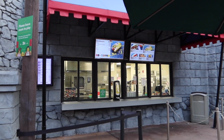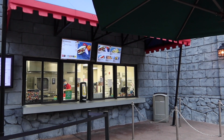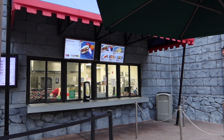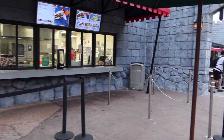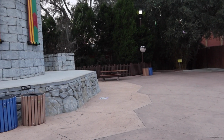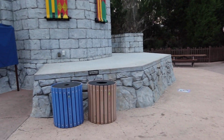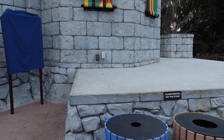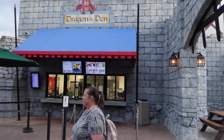You can get a king dog for $7.50, a knight's dog for $7.50, a prince dog, dragon legs, and a mini dog, which is $4. It is pretty popular. The line usually backs up all the way over here and so on. We haven't eaten here, but I'm sure it's pretty good. It's just basic hot dogs and everything. Like I said, it's right here.